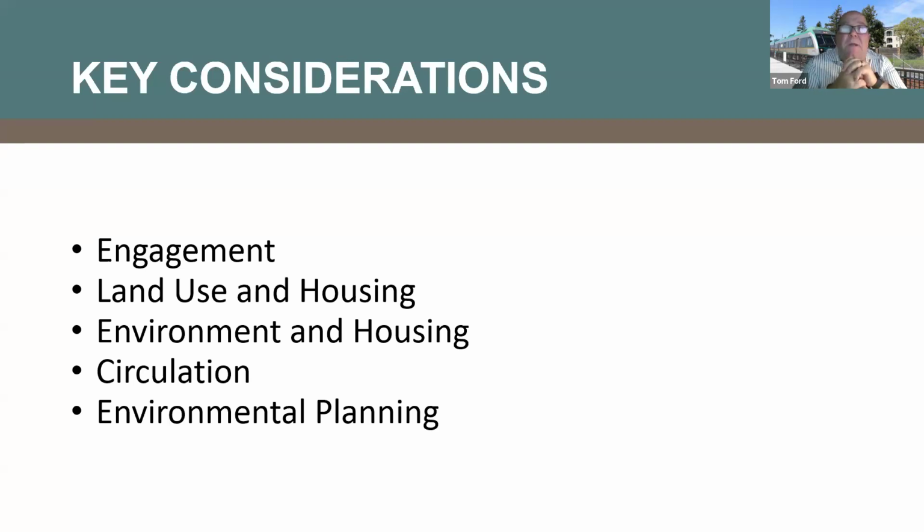Even though the general plan update is in process, that EIR will be its own animal. And this specific plan, particularly because it's looking at land outside the city limits and outside the urban growth boundary, it'll need to have its own EIR.